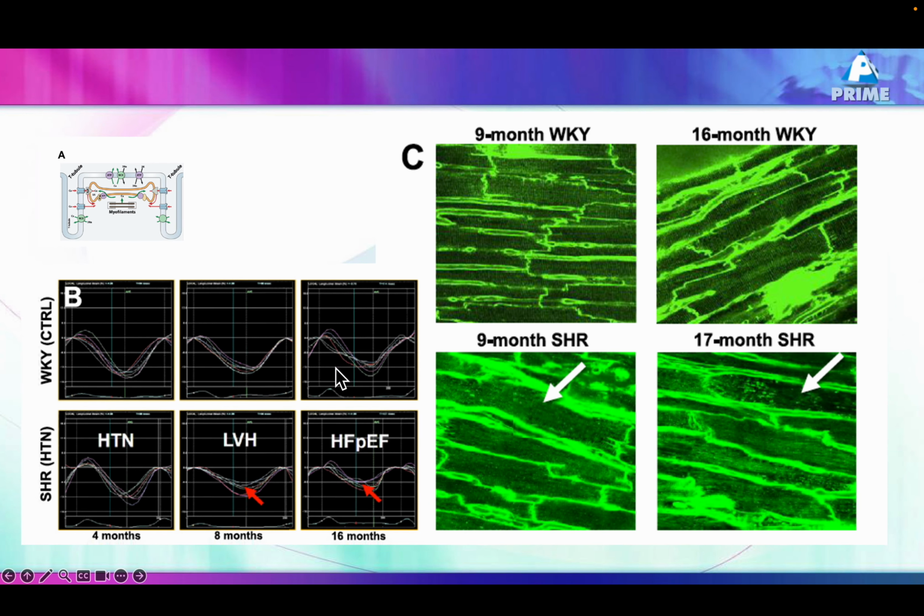So in the same mice, you see if we have hypertension, very early on in the 4th month of hypertension there are changes of the microtubules, and as left ventricular hypertrophy and heart failure set in, these microtubules are damaged. The very first thing that happens in systolic and diastolic heart failure is the abnormality in these microtubules, which are important for the calcium milieu.